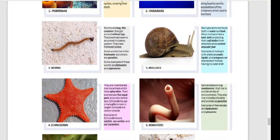Can you hear me? Can you hear me a little bit? So, which is the Spanish for octopuses?